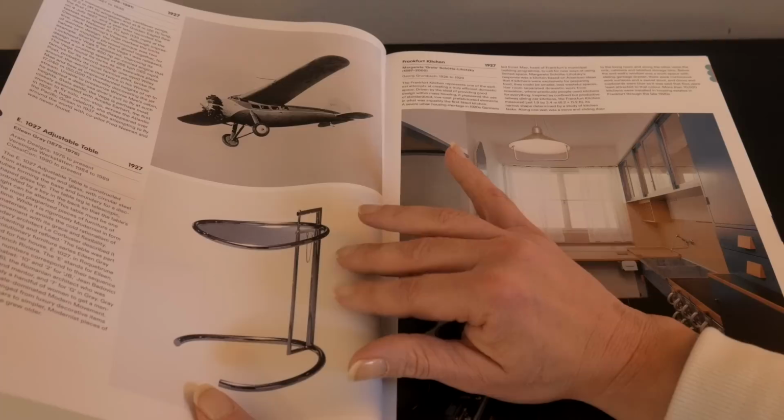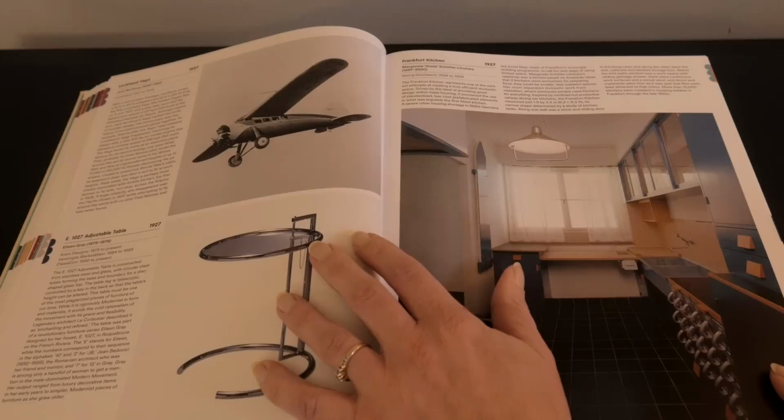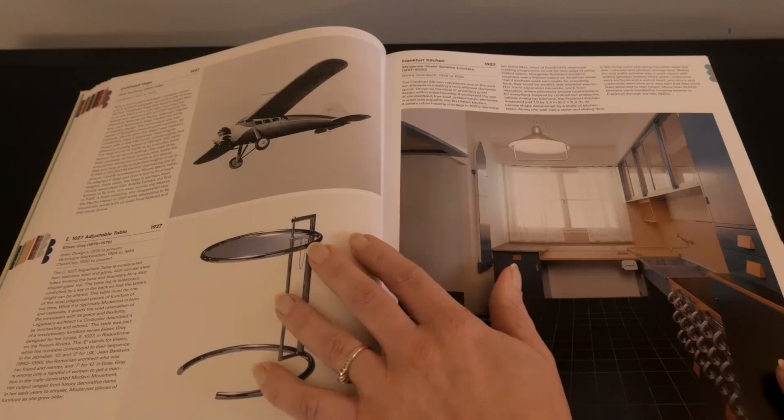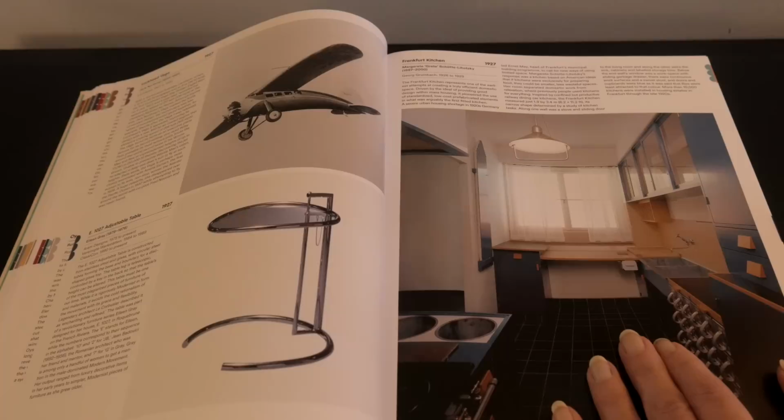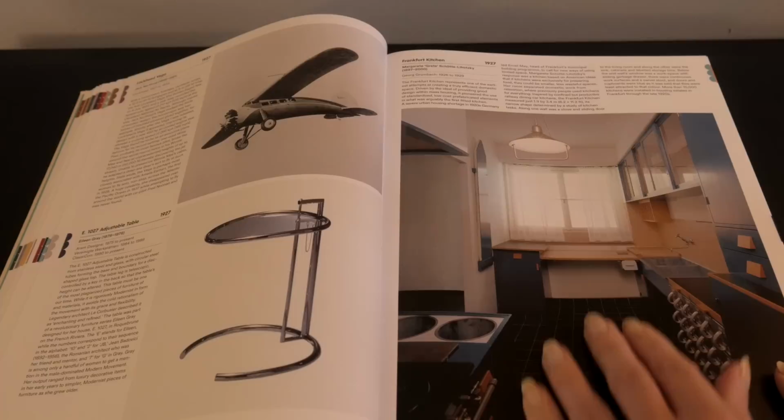Frankfurt Kitchen. Not sure what that means, 1927. The Frankfurt Kitchen represents one of the earliest attempts at creating a truly efficient domestic space. Driven by the ideal of providing good design within mass housing, it pioneered the use of standardized, low-cost, prefabricated elements in what was arguably the first fitted kitchen. Okay. I see.